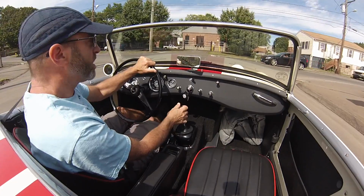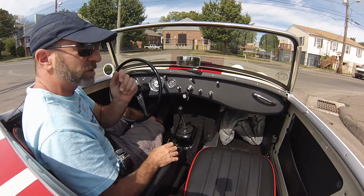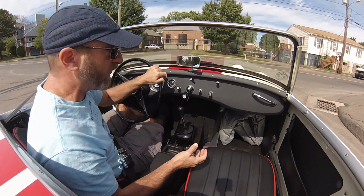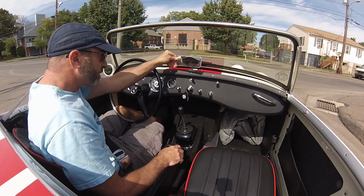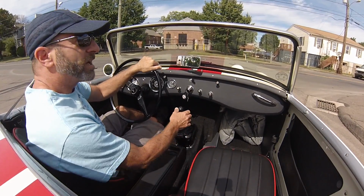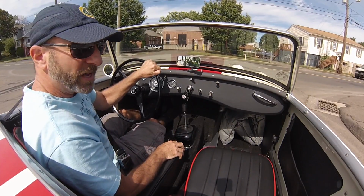What's special about this car is below 3,000 RPMs, it's pretty much a stock 1275, but above 3,000, that's when this thing really comes to life. And it just brings about a whole new relationship with an A-Series engine.